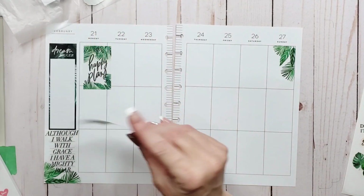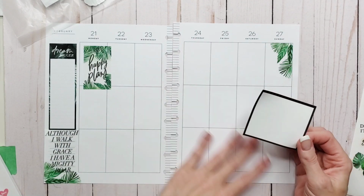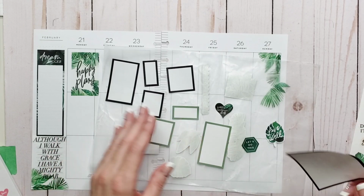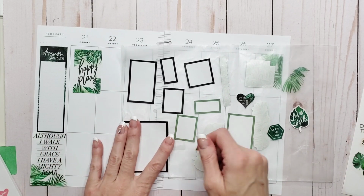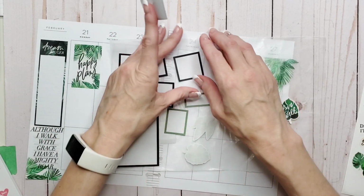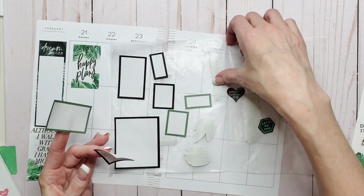I think we're going to take this big box and put this on the weekend here somewhere, but I got to coordinate this because maybe I'll start with the 24th. Ah, I left myself no room. Oh yes, I did. Okay, I think we're going to start with the 24th. I'm going to take a green and a black.